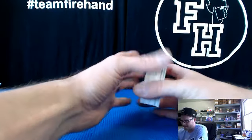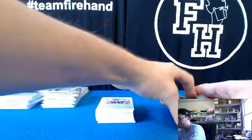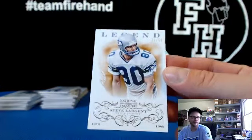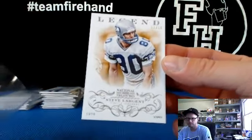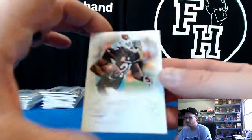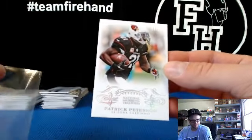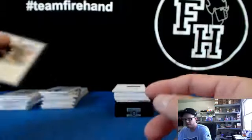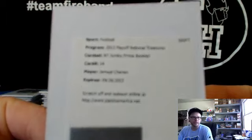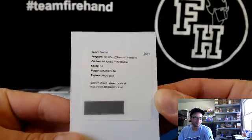Two, four, six, eight hitter. A nine hitter was a doozy. There we go. Steve Largent, 37 of 50 for the Seahawks. Patrick Patterson, 22 out of 25 Cardinals. FNZR2. We got a redemption. NT Jumbo Prime Booklet, Jamal Charles for the Chiefs. Veteran book autograph. Autograph patch.